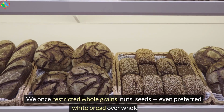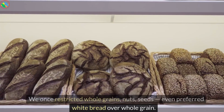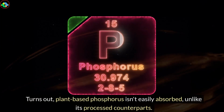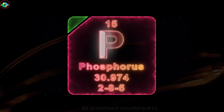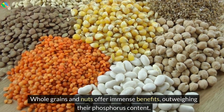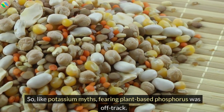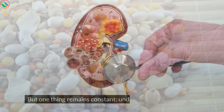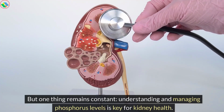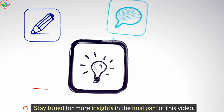We once restricted whole grains, nuts, seeds, even preferred white bread over whole grain. Turns out, plant-based phosphorus isn't easily absorbed, unlike its processed counterparts. Whole grains and nuts offer immense benefits, outweighing their phosphorus content. So, like potassium myths, fearing plant-based phosphorus was off track. But one thing remains constant: understanding and managing phosphorus levels is key for kidney health. Stay tuned for more insights in the final part of this video.